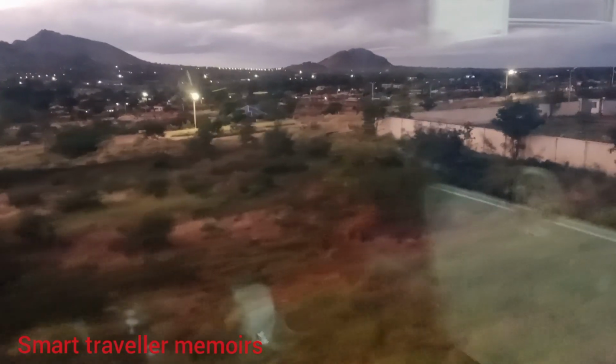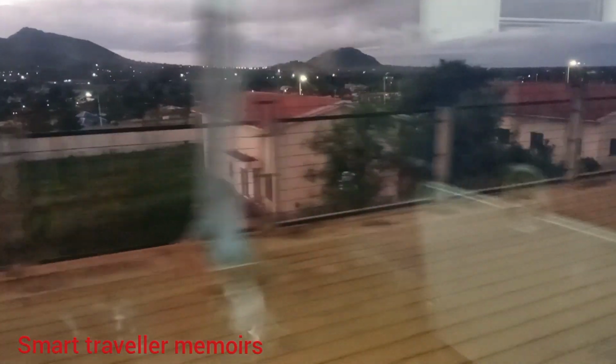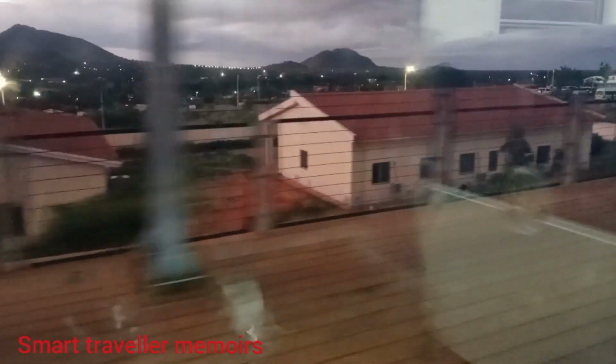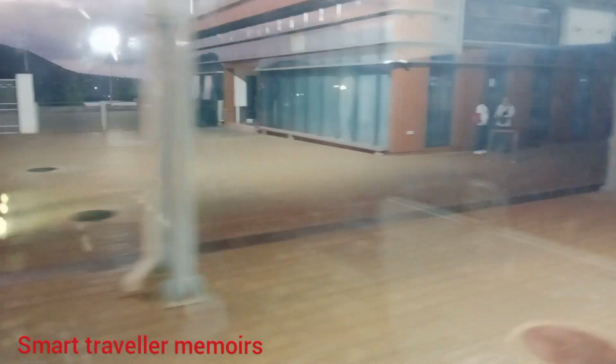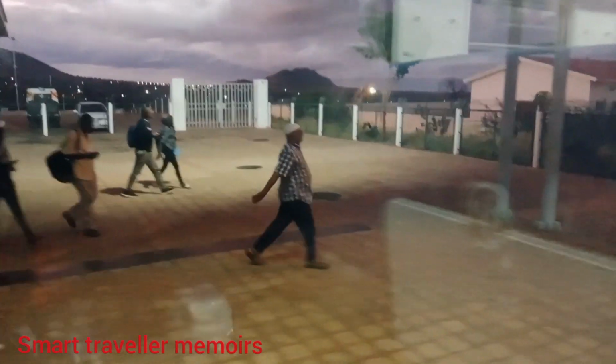All right. Voi station. Madaraka Express. Entering the station now so that people can arrive. So after 5 minutes, we take off to our next destination. So this is the station. All right. It's the station now. You want to stop? No, so it looks to be a big station.